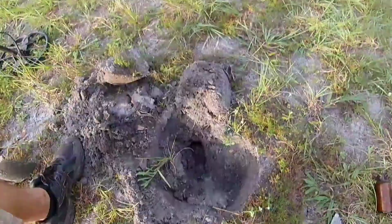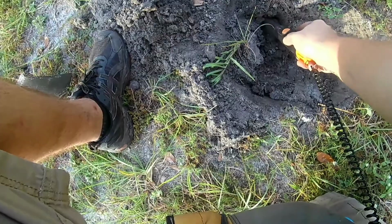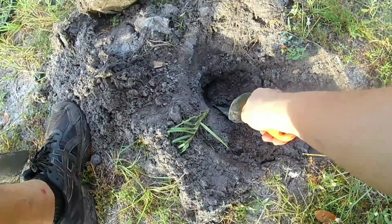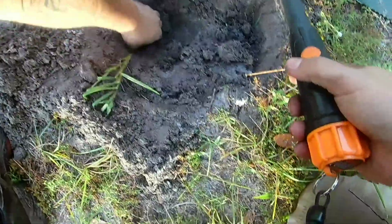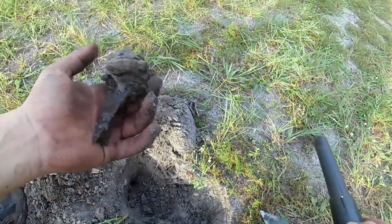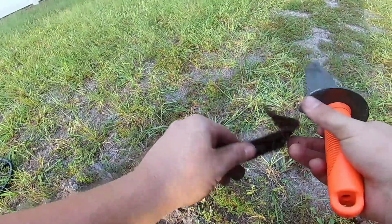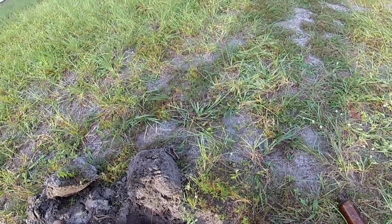Might have found another place to dig for bottles right here some other time. But let's wave this pinpointer down in here and see what in the world was setting it off with that 60. Oops, sorry guys. It's one of them. There's my 60. Some goodies. Hey, at least we pulled that old bottle out of the hole. That's pretty cool. Alright, thanks guys.